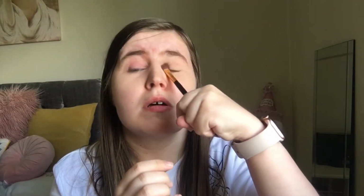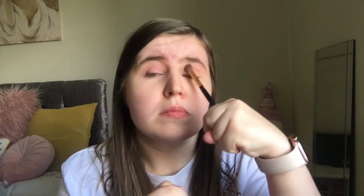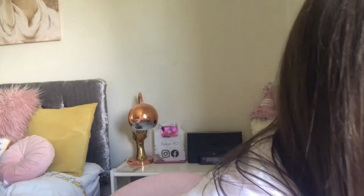Oh, is that camo? Purple then. I thought this would be easy. Well, not easy, but easier.